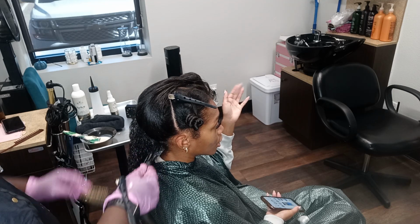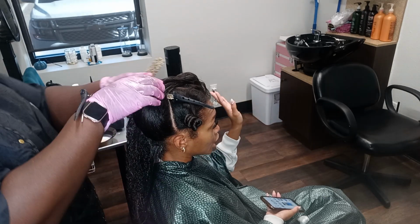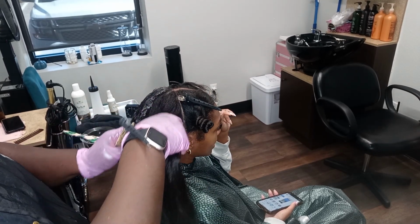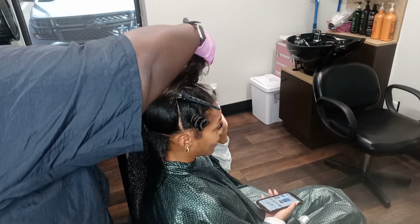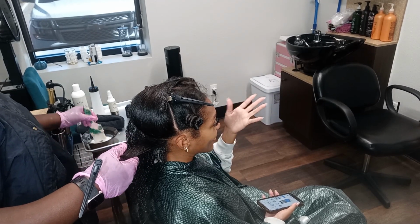Now, the type of brush that I'm using, this is the brush that is usually utilized when you're doing color. It is called a paint brush because it lets you apply product evenly, and also it lets you cover large areas when you're applying the color, or in my case, the releasing lotion. So it helps me get through the hair faster.